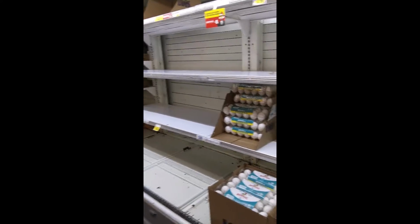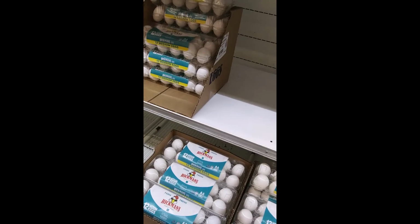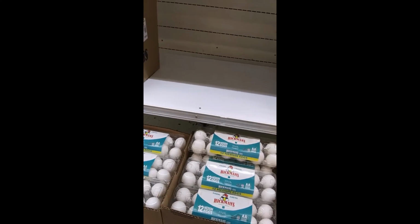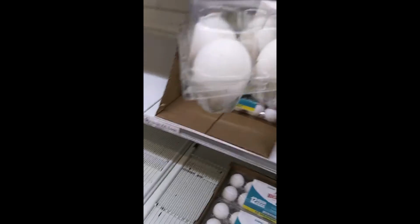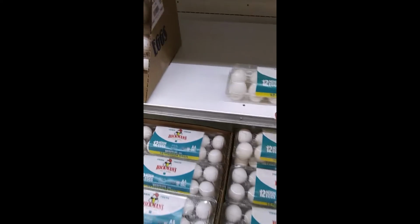Here's the egg section. And it looks like there's no eggs. But the eggs are very expensive. No eggs. There are no eggs. These eggs are so tiny and yet expensive.